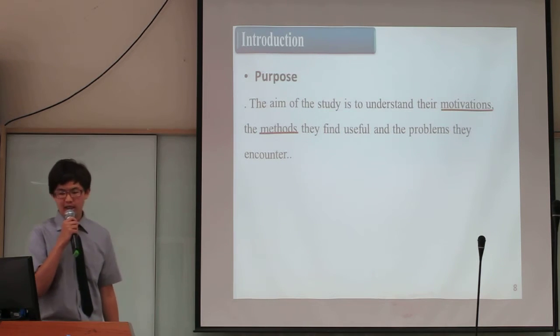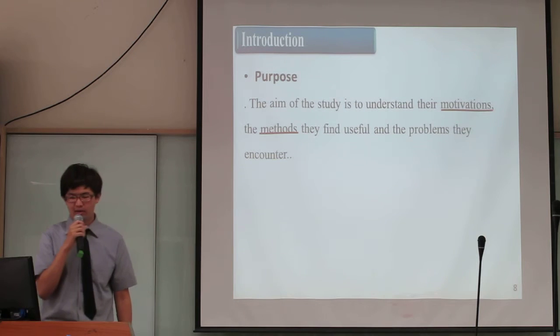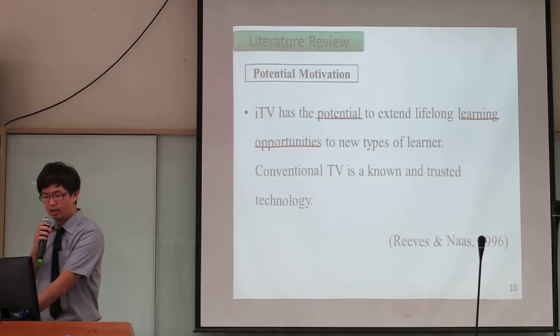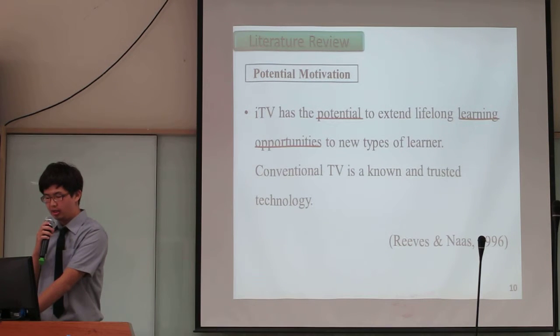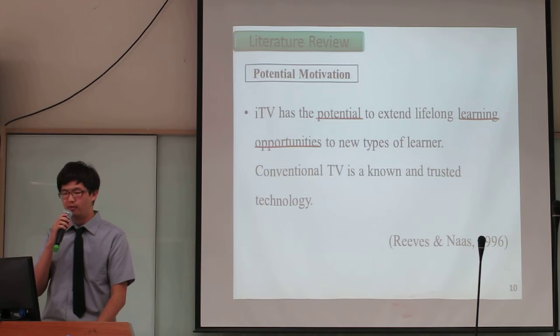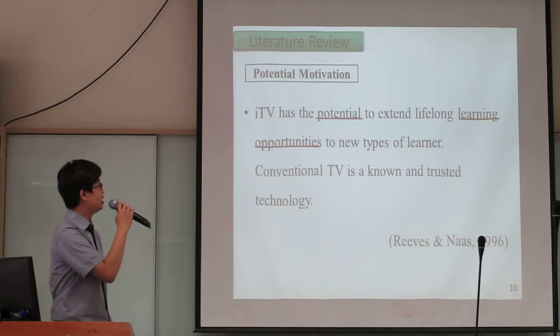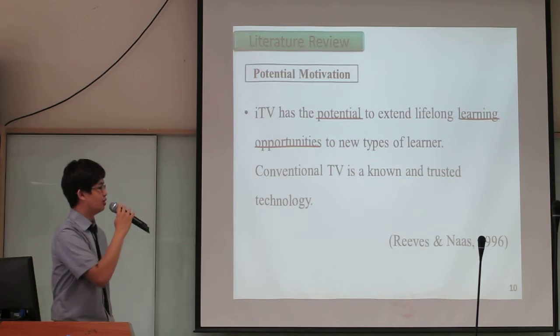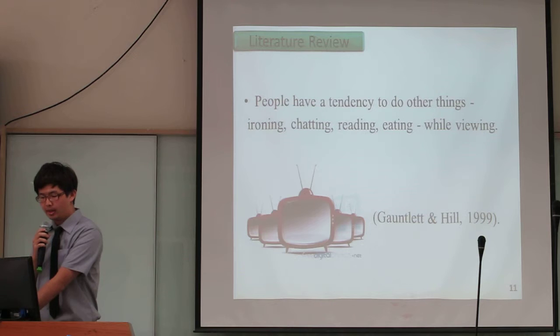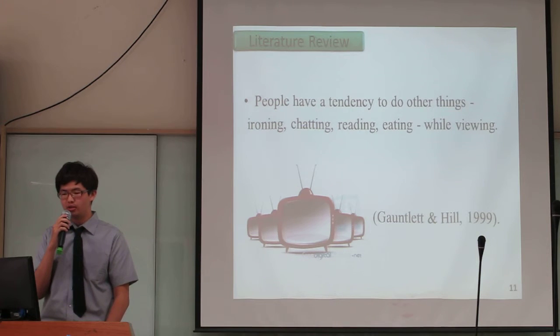So the purpose is to understand their motivation, the methods they found useful, and the problems they encountered. Very good. Literature review. The researcher from 1996 pointed out that ITV has the potential to extend lifelong learning opportunities to new types of learners, and conventional TV is a known and trusted technology. And the researcher in 1999 pointed out people have a tendency to do other things, such as chatting, reading, and eating while viewing.